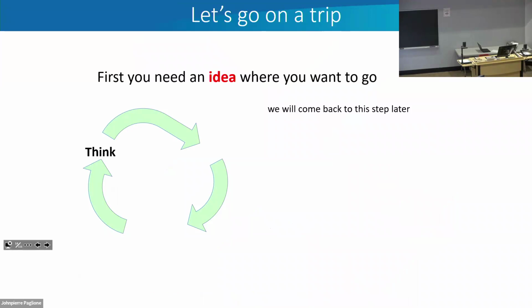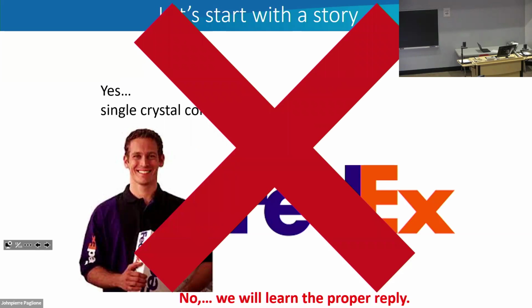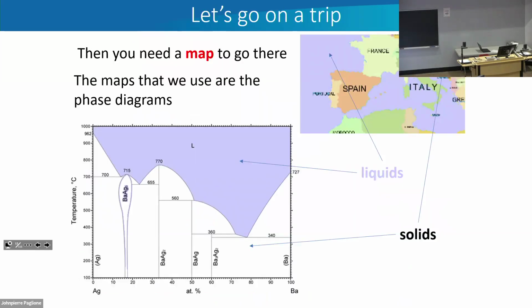And so we use the maps that were introduced earlier today, the binary or ternary compositional phase diagrams that give you the different phases that you have as a function of temperature and composition. All right? So they are the equivalent of the geographic maps if you decide to go on a trip.